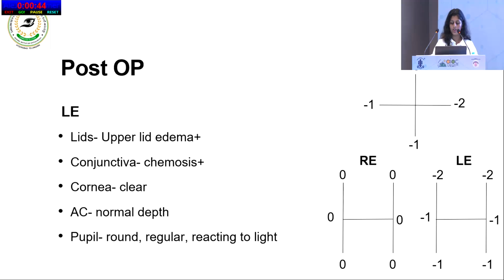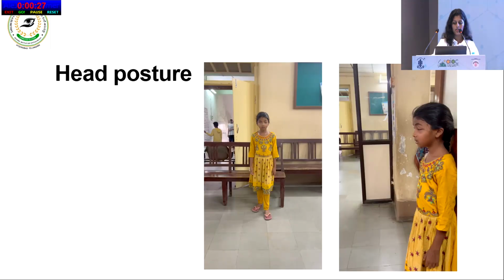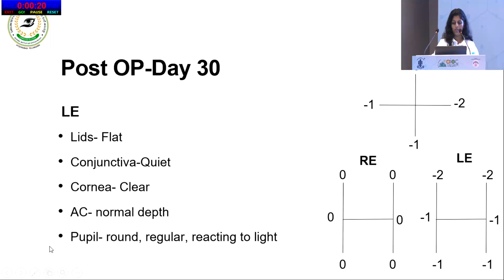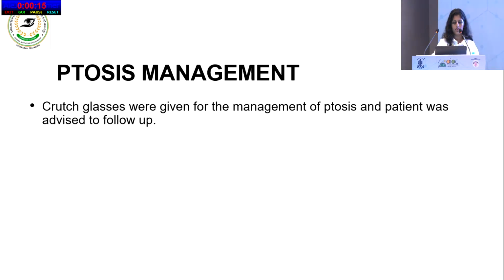Post-op, there was significant improvement in the orthotropia, and the pseudoptosis component was reduced because of the orthotropia achieved. Also, we have taken pictures at post-op 1 month and there was improvement in the compensatory head posture as well. For ptosis management, we have given crutch glasses and the patient was advised to follow up.